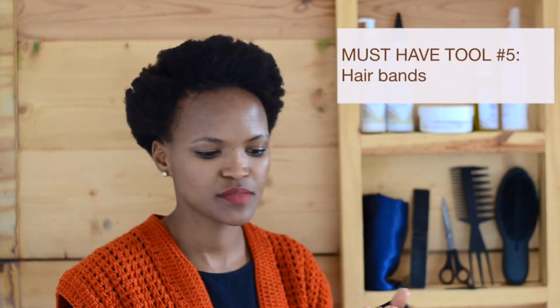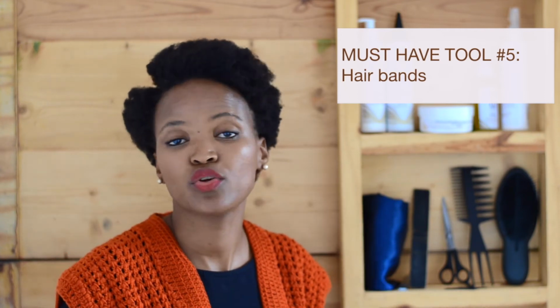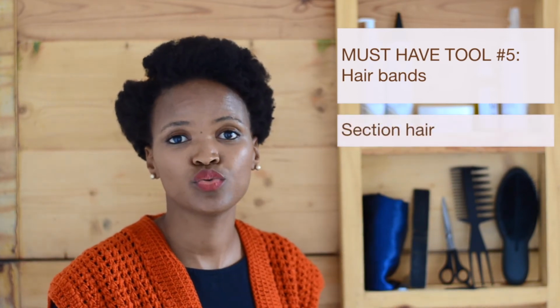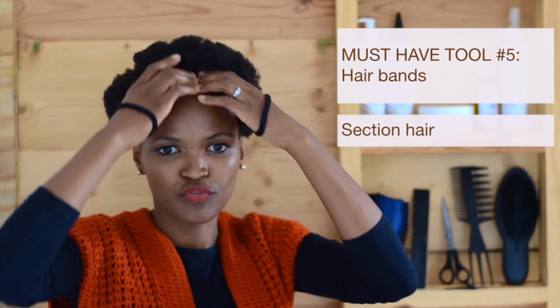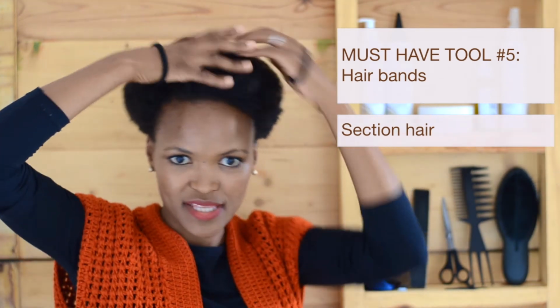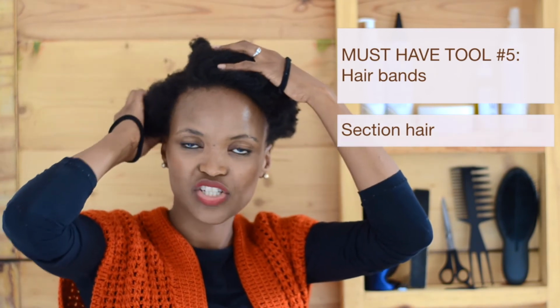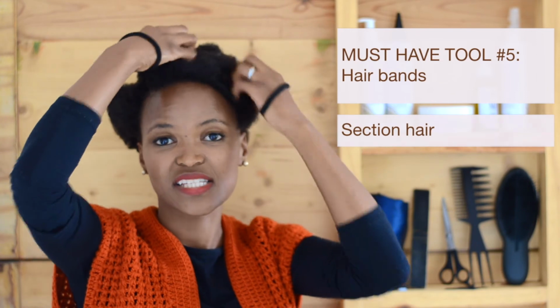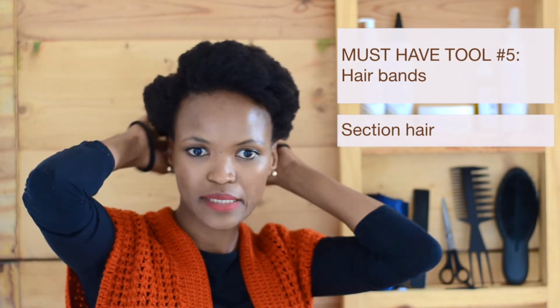The next thing in our must-haves is hair bands. You need hair bands because you usually need to separate the hair when you're working with it. This helps you and prevents you from overusing product. So for instance, I would put my hair in sections, work with this section, then this section, and detangle in sections as well. So that's very important.